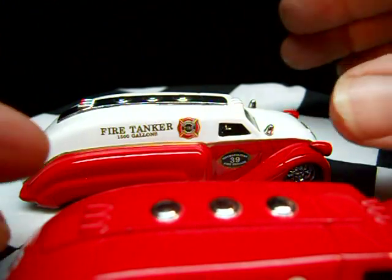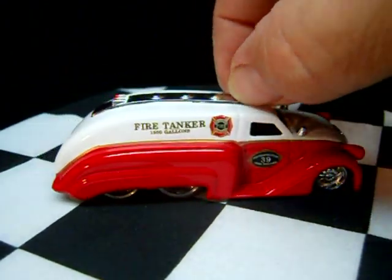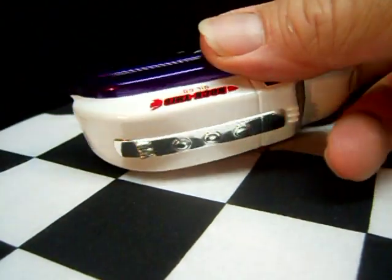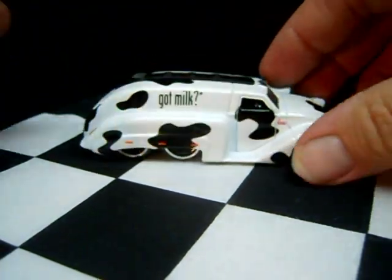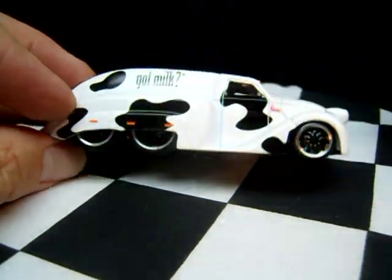This is pretty neat. It's got that separate piece down the middle, it's a separate piece so they can chrome it. This one they just made it red. This one they chromed it. And then this one they just did it black to go along with the stripes. Oh yeah, six wheeler. Just like the Rocket Oil.